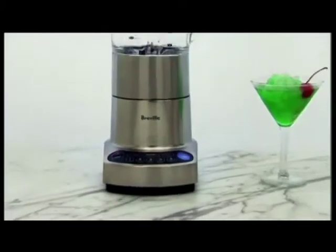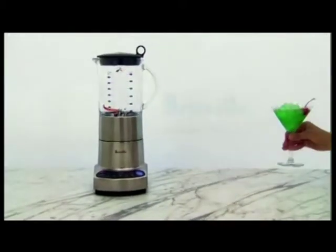This is not a new blender. This is the new Kinetics blender. Only from Breville.